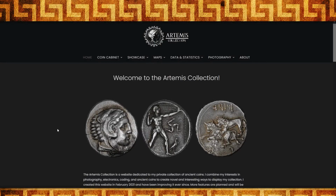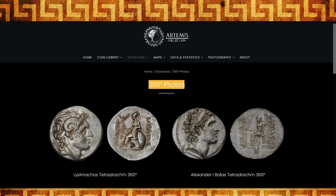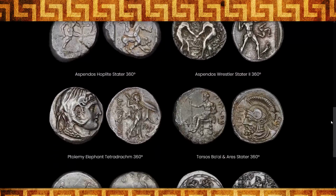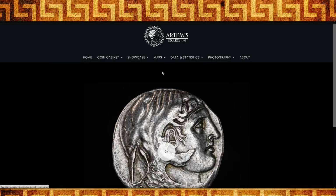Now, I know myself and I'm an absolute sucker for anything in 3D, so let's just start with these amazing 360-degree photos. Let's pick a nice example for us to look at. Oh, wow, check this out, the Ptolemy elephant tetradrachma.